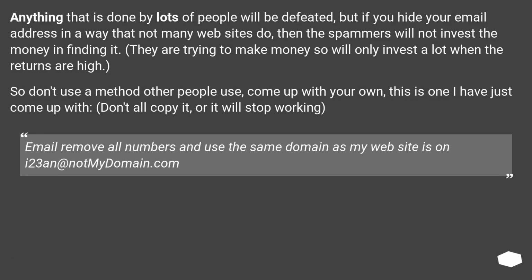Anything that is done by lots of people will be defeated, but if you hide your email address in a way that not many websites do, then the spammers will not invest the money in finding it. They are trying to make money, so will only invest a lot when the returns are high. So don't use a method other people use, come up with your own. This is one I have just come up with. Don't all copy it, or it will stop working. Email: remove all numbers and use the same domain as my website is on. i-23 and at notemedomain.com.